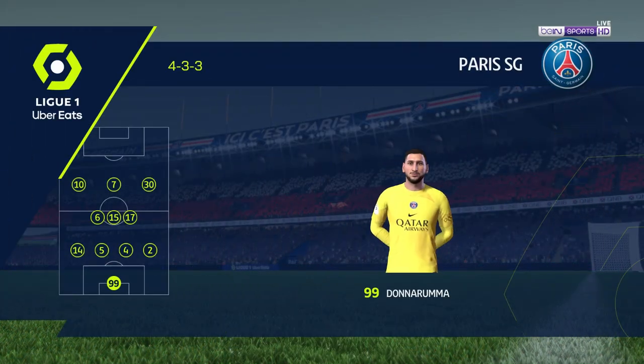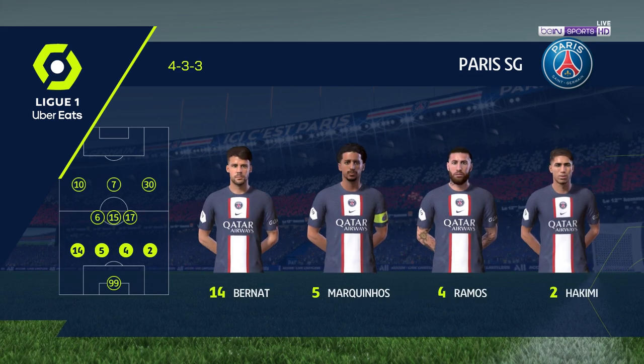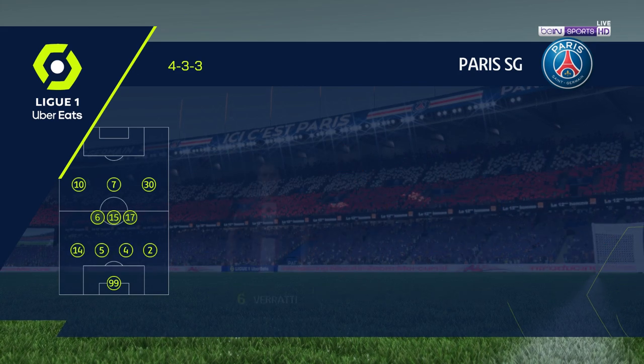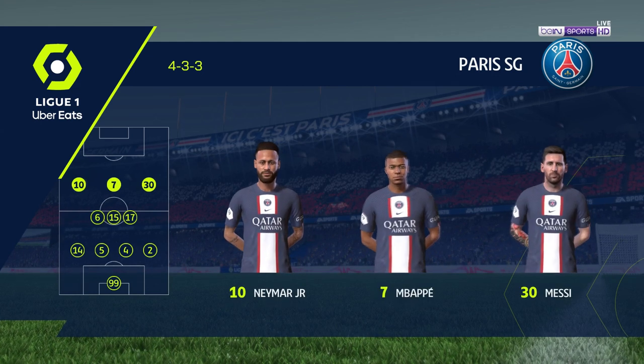And here's how the lineup looks for PSG. Gianluigi Donnarumma stands between the posts. Sergio Ramos plays alongside Marquinhos in central defence. And the main striker today is Kylian Mbappe.